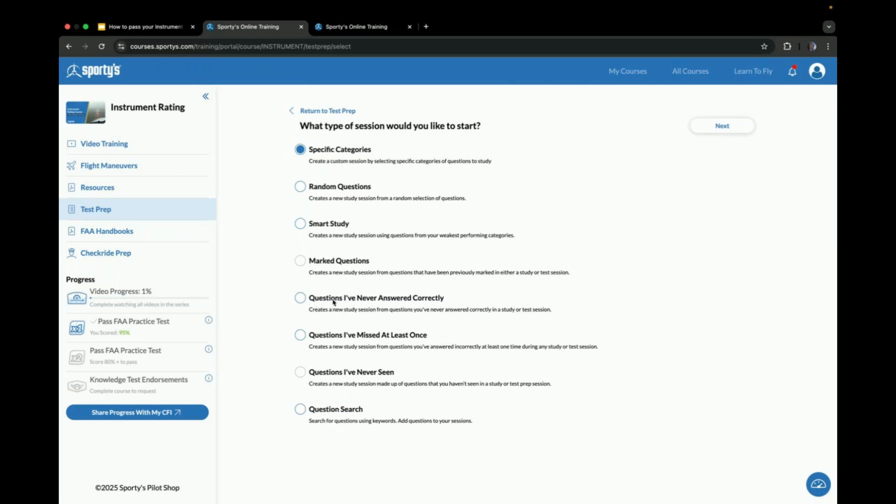Three advanced functions here that are really unique to how you want to approach the test prep: questions I've never answered correctly, questions I've missed at least once, or questions I've never seen. These three are probably for as you wrap up your test preparation process, that you maybe want to hit at the very end, just to make sure there are no sections or questions that you may have overlooked or missed, or maybe Sporty's has added new questions to the course if you're taking several months to get through this. Check that out and use those features just to make sure that you have been exposed to all the questions.